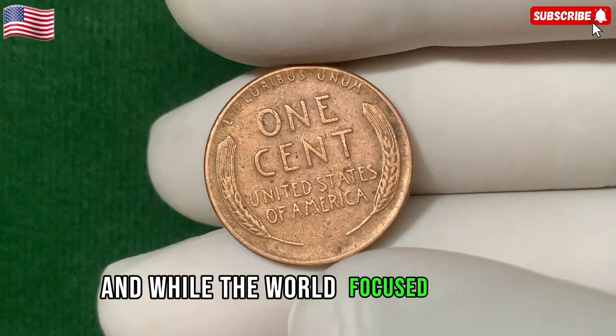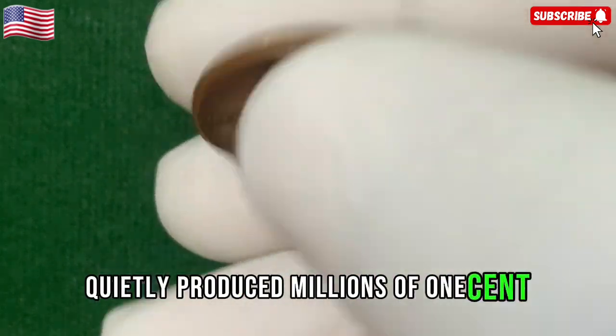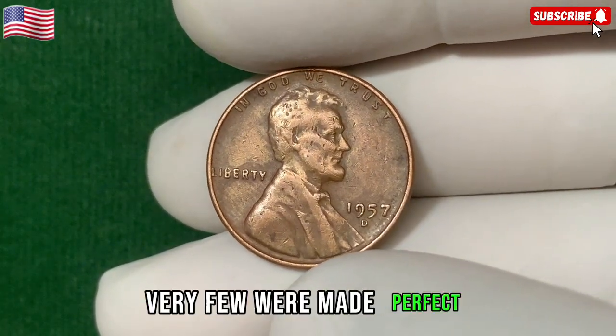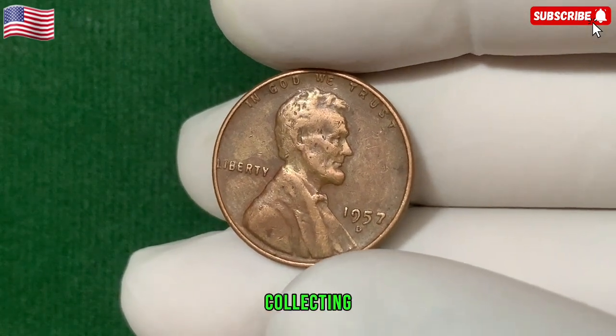And while the world focused on big headlines, the United States Mint quietly produced millions of 1-cent coins featuring none other than President Abraham Lincoln. But here's the thing, while millions were made, very few were made perfect. The Lincoln Wheat Penny has always had a special place in American coin collecting.